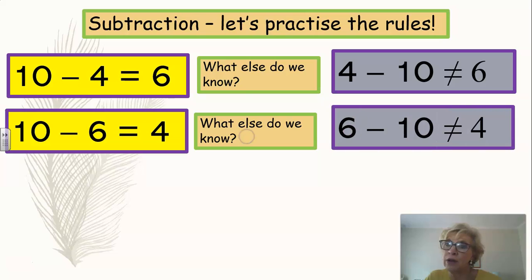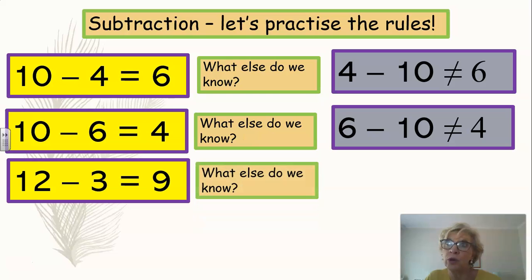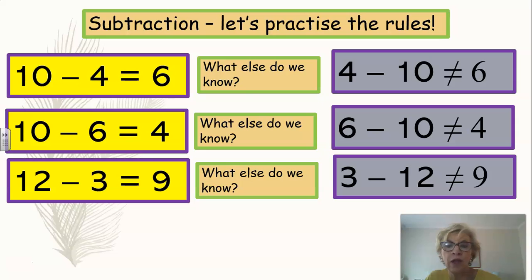What else do we know? We know that 6 subtract 10, or 6 take away 10, is not 4. 12 minus 3, or 12 subtract 3, is 9. But what do we also know when we're applying our subtraction rules? We know that 3 minus 12 is not 9.